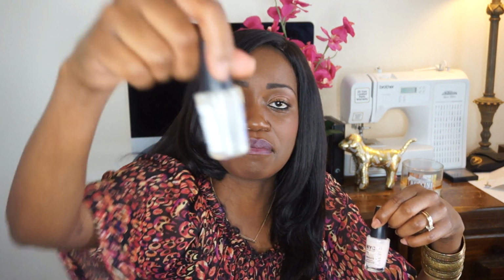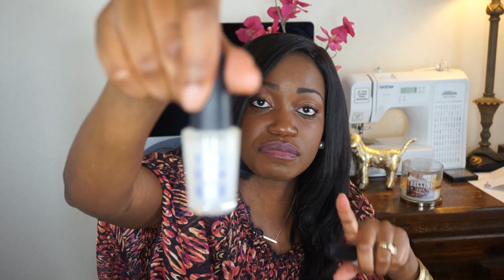For my NYC, I have this matte color. Once you put your nail polish on, if you want it to be matte, you just put this layer on top and your nails are matte. So it really does work. I got it because I wanted to see if it really worked, just in case I had to get Sephora or OPI, and it does work. This is NYC, and I only paid 99 cents for it at Target. So if you like matte nails and you want to do your own homemade ones, there you go.